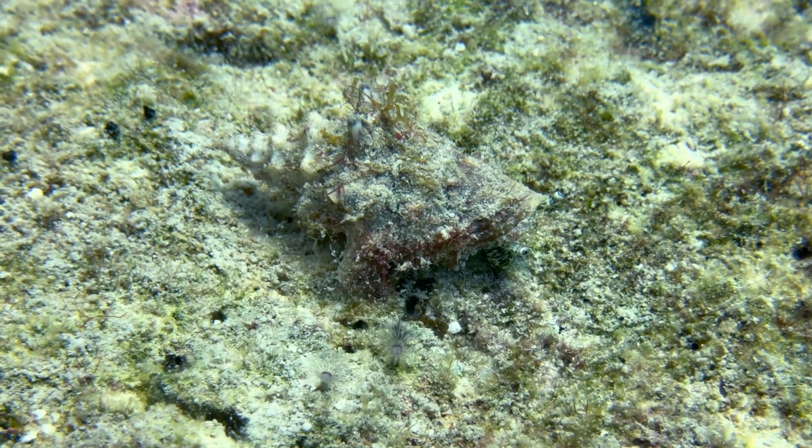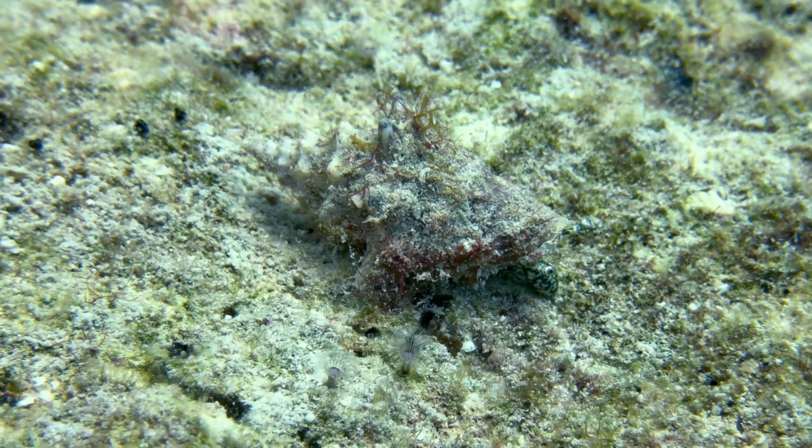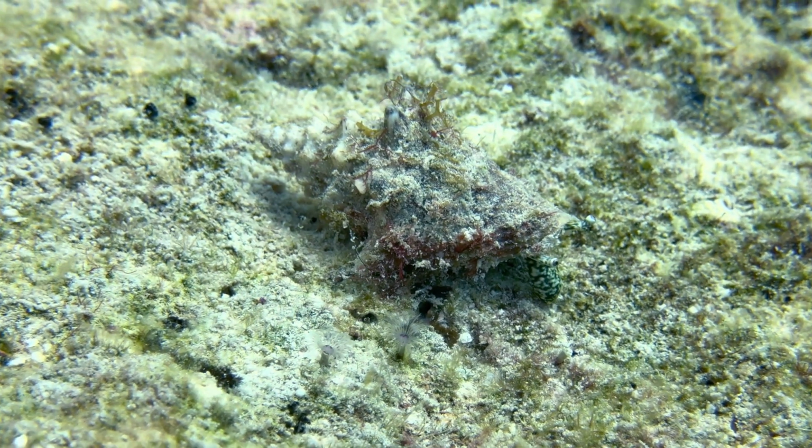By contrast, we saw a juvenile queen conch later in the month. The shell on this one was just over an inch long.